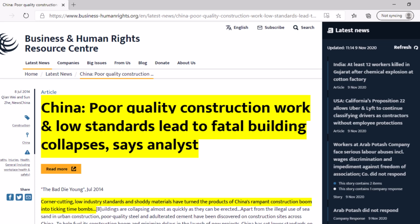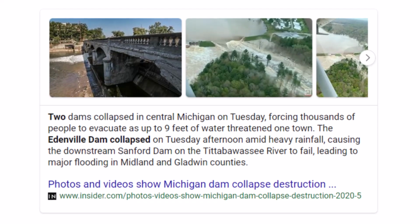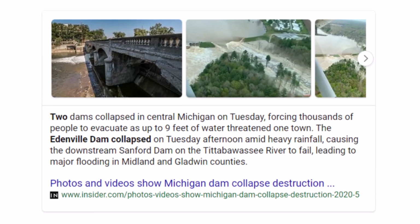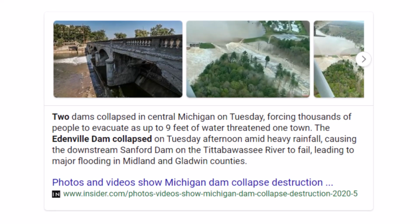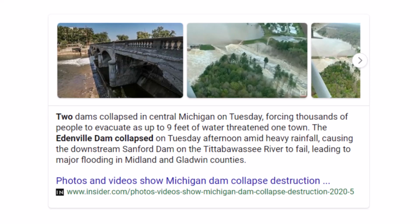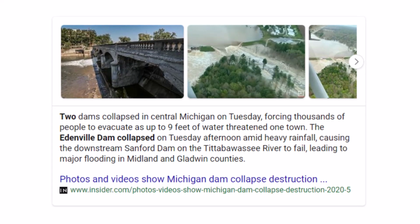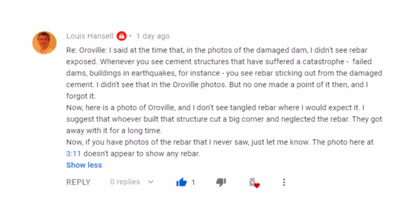And thanks for the comments, Nicola and Sam. And Nicola, you're absolutely correct. There is reason to be concerned about the construction of dams around the world, especially here in America. Back in May, we had two dams collapse in Michigan, and a couple of years ago, we barely avoided tragedy in Oroville, California. And that actually ties in with this comment, courtesy of Lewis Hansel, regarding Oroville.